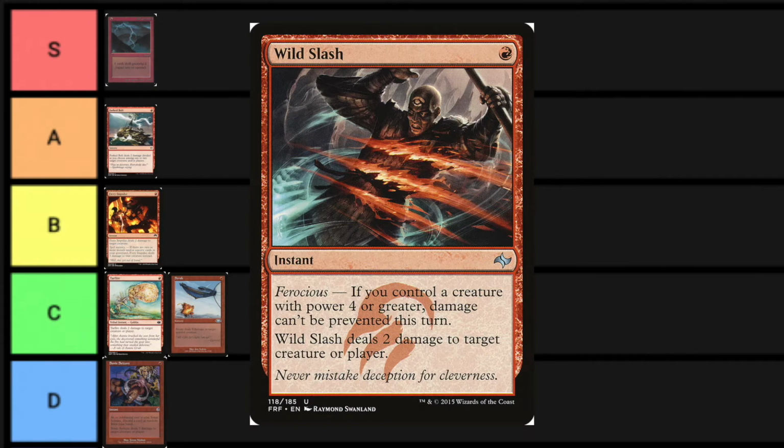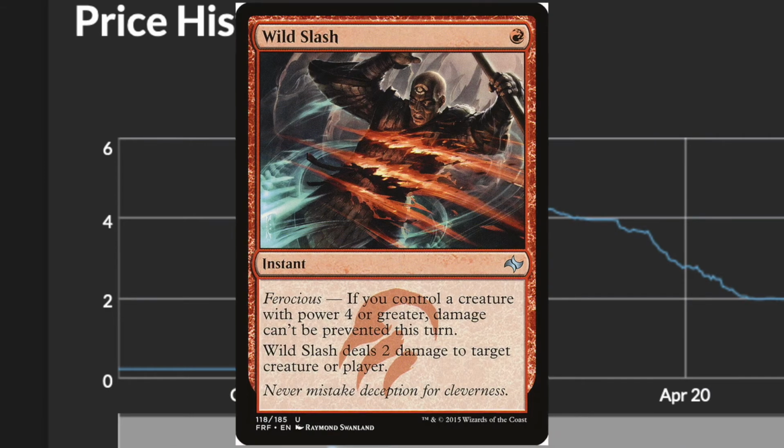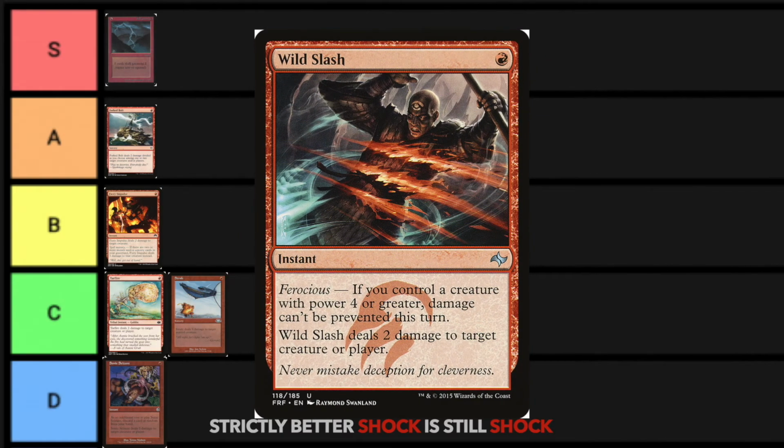Wild Slash is the definition of strictly better, and it went up to $5. That's right, this uncommon went up to $5. Cats. How much is it now? Not $5 anymore. Pricing aside, the ability to prevent the prevention of damage is actually good.